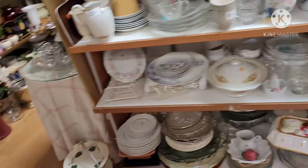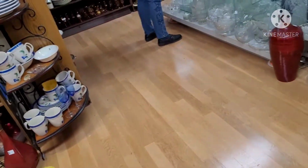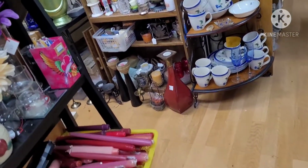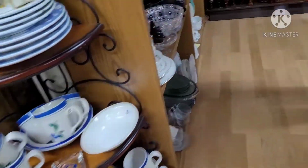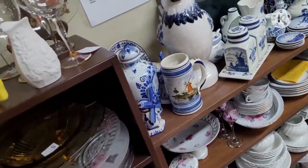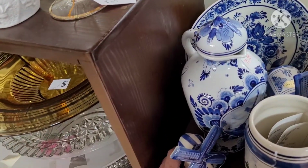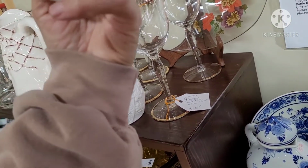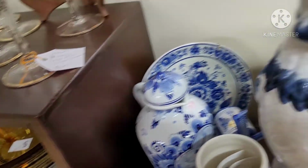So cute things to look at. Let me just swing the camera around. That blue and white rectangle tray, that was Fitz and Floyd, but it was damaged. So now I'm going to quickly walk over to where they have all the blue and white Delft items. Some of the items are pretty big, so I picked up this little small windmill. And they have everything over here priced pretty high.